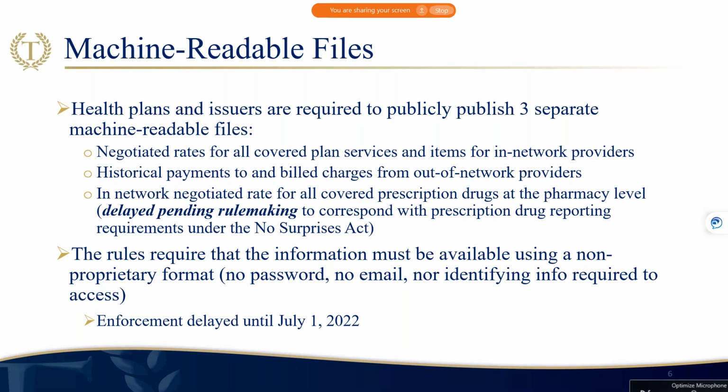Eventually, yes. But actually, I can imagine that somebody's already working on it, the July 1st date is out there. So obviously you've got insurance companies working away on this already. But one other good thing I think that your employees are going to benefit from is the rules require that this information be available, and there can't be a lot of barriers to employees accessing this. So in other words, no passwords, no email stuff, no identifying info in order to access a lot of this information. So that's another piece of good news. Yes.